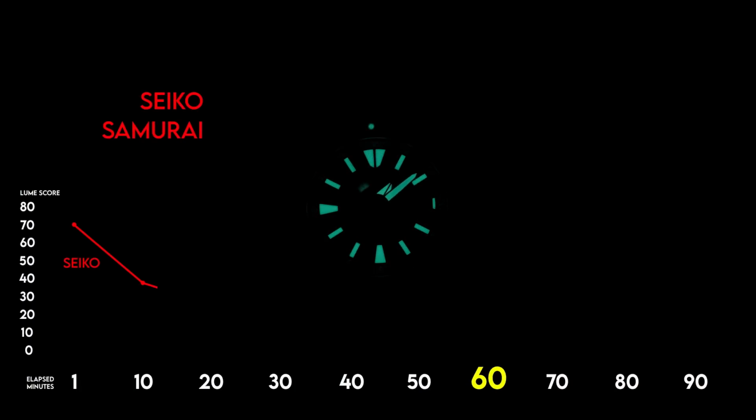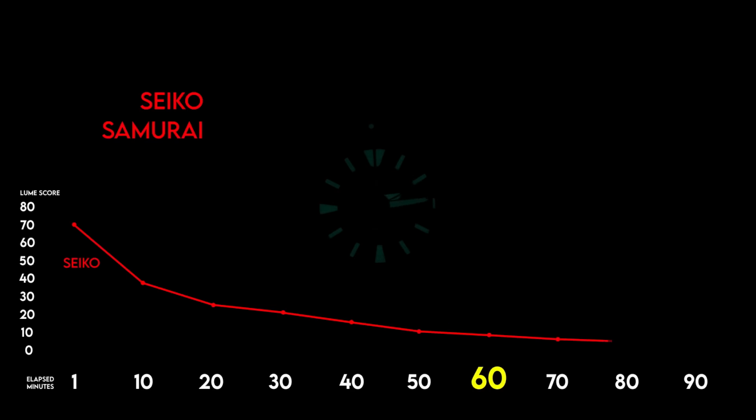All right, before we jump into the competition, let's get into some of the nerdy background of how this works. Here's the Seiko Samurai. What you're seeing at the top of the screen is a time lapse of the Seiko Samurai, and on the bottom of the screen you're seeing a graph that is showing you exactly how bright the watch is at a given point in time. We're going over an hour-and-a-half time lapse here, but really I want to focus in on the 60-minute mark as the official score that we're going for.